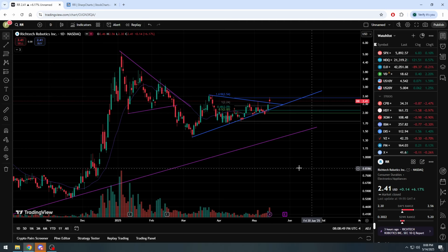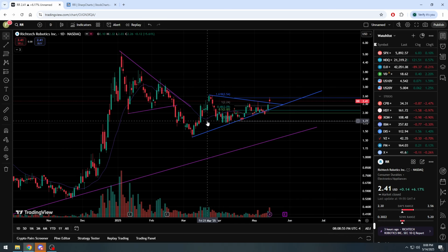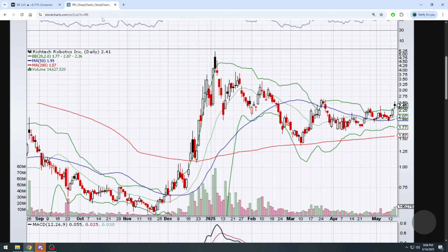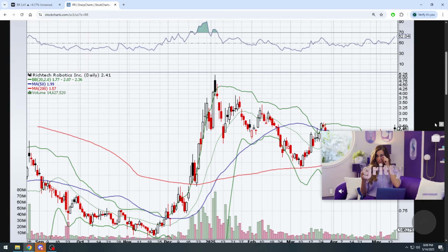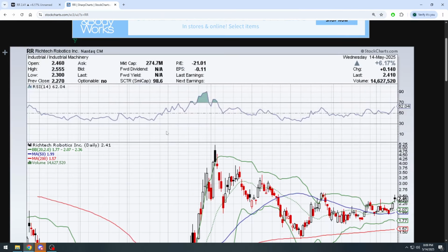But yeah, the 10Q popped up and someone commented on the last video asking if we could look at it. So I figured we'd just go over that quick little 10Q summary together. But RR still needs a little bit of time. Let's see how we look here on stock charts.